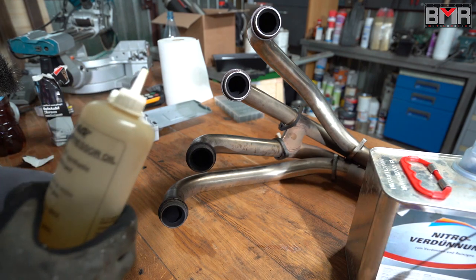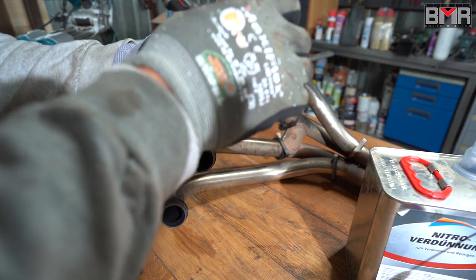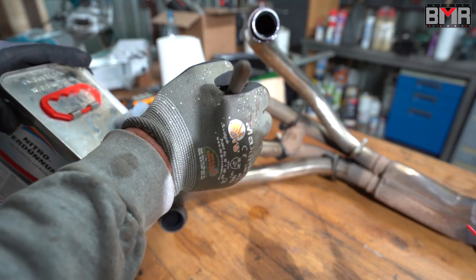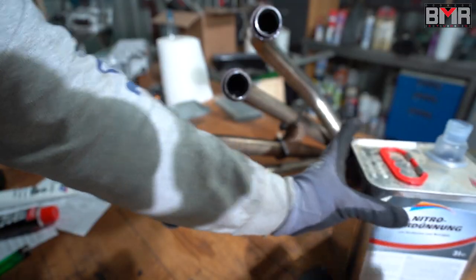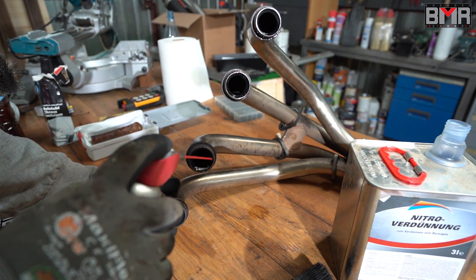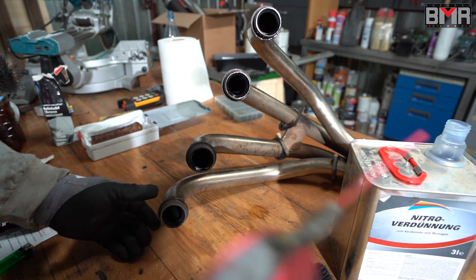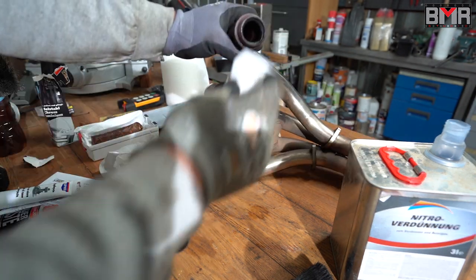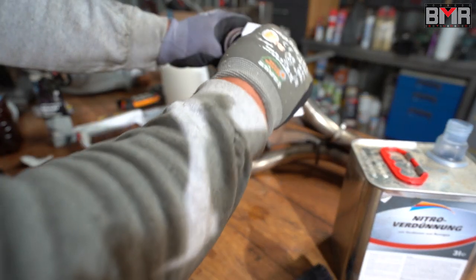So, the gasoline on this. Yeah, not so much. So this is the nitro. The next one is WD-40. Yep. And the last one I left as is. So now I will wait a bit. Benzene or gasoline.